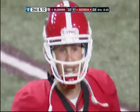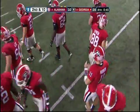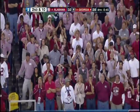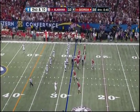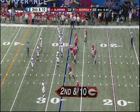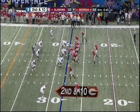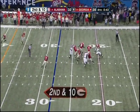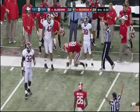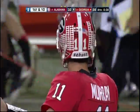2nd down and 10. Remember, right now, Georgia has to be thinking, can I get it to the 50-yard line? Can I get a Hail Mary for a chance to steal a win? Alabama needs to keep it in the middle of the field. Chris Conley, the inside receiver here. Tavares King, bottom of the screen. 3-man rush. Murray up, fires it right, caught. And Arthur Lynch, the tight end, gets out of bounds. Stops the clock. That one took 7 seconds.